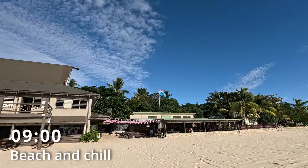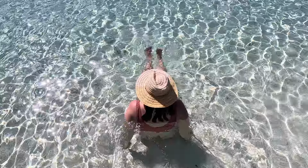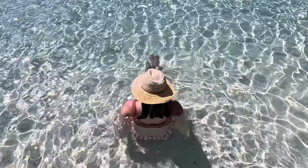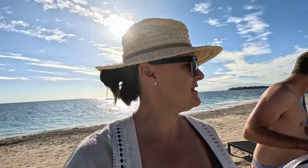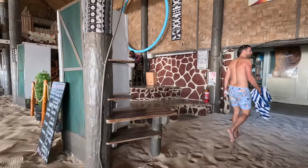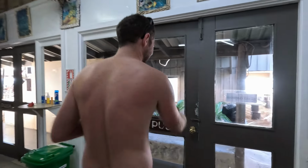After breakfast, which is just there, we head over to these sunbeds and we spend some time tanning and swimming and just relaxing. It is time though for us to get some new towels, so we're just gonna head to reception and switch the ones that we have for new ones. Got our beach towels, let's go to the beach.